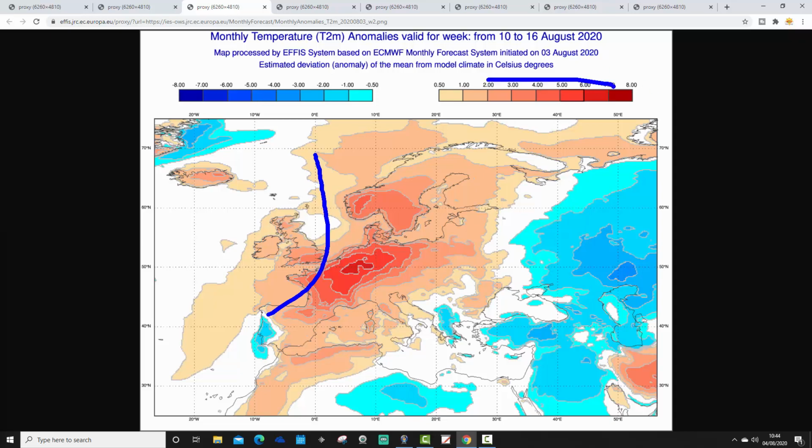Temperature anomalies generally around 2 to 3 degrees above average. So yeah, it's a proper warmer than average week coming up across many northern and western parts of Europe.